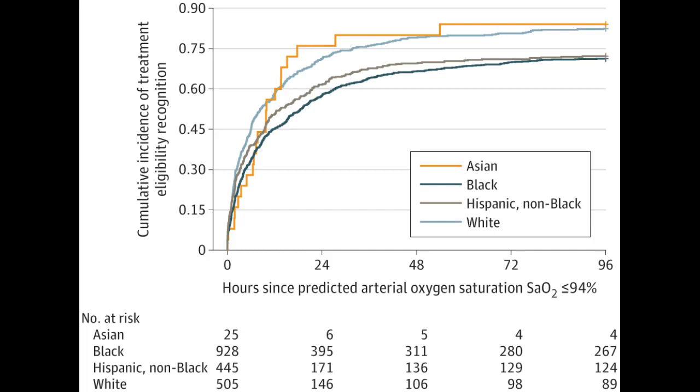for COVID-19. Initially, the team focused on over 1,200 patients with COVID-19 who had concurrently been given two tests that measure blood oxygen levels, pulse oximetry and arterial blood gas (ABG) tests.